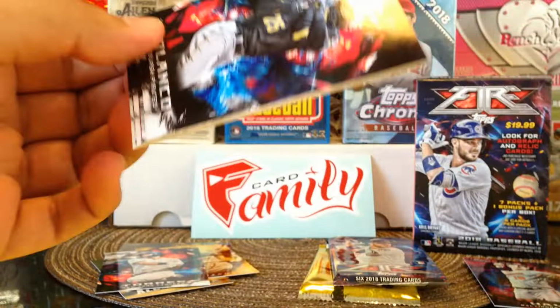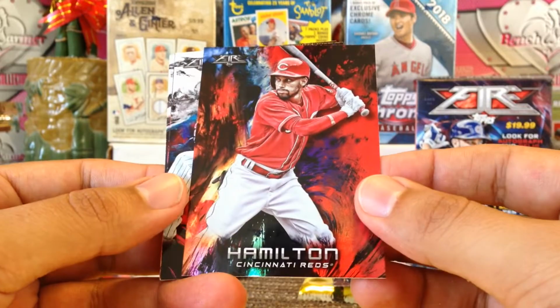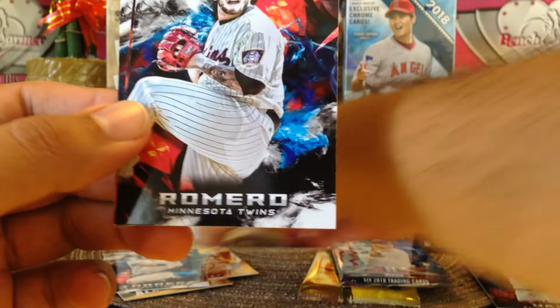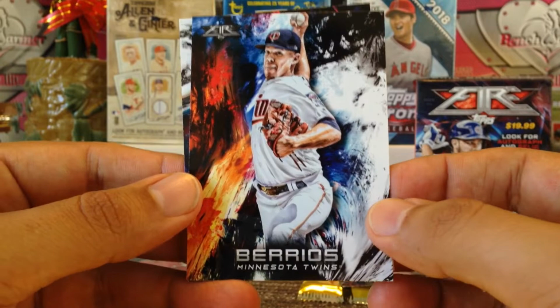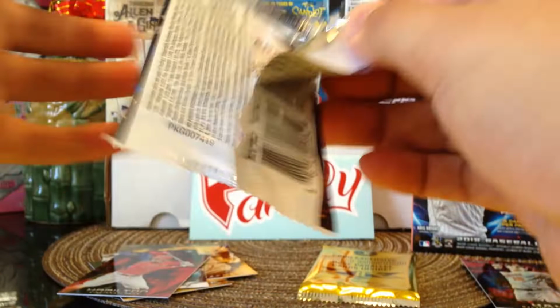Polanco. Koufax. Shout out to Jose Romero. And we got another foil, Hamilton. Not numbered, Billy Hamilton. Then we got a Romero rookie card. Berrios for the Twinkies. Shout out to Dustin and Blake. And Lowrie for the A's. Shout out to Tony Psych on baseball card. All right, last pack before we get into the gold parallels.